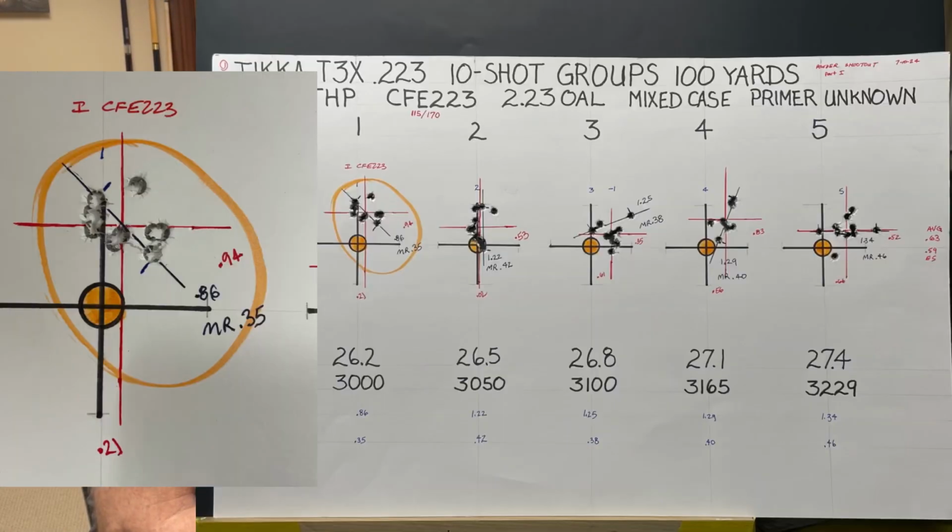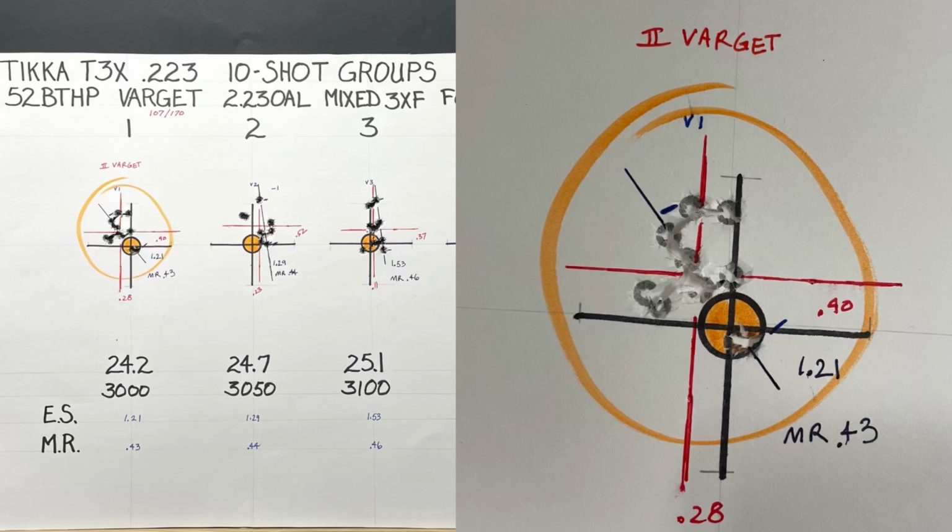So with the CFE 223, the starting charge weight was 26.2 grains, and you see that this particular target had an extreme spread of 0.86 and a mean radius of 0.35. If you go on to the Varget, you'll see again that my best group was at the starting charge weight for 3,000 feet per second, and that was 24.2 grains. That group had an extreme spread of 1.21 inches and a mean radius of 0.43 inches.